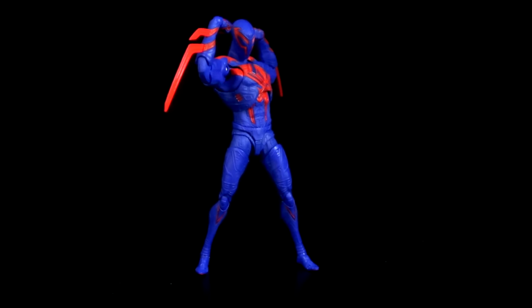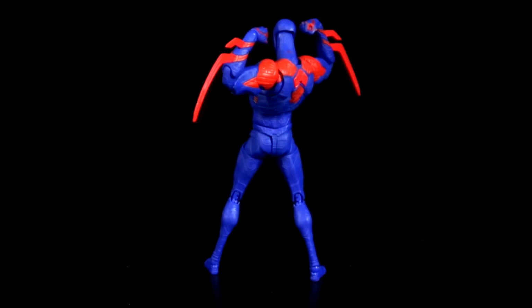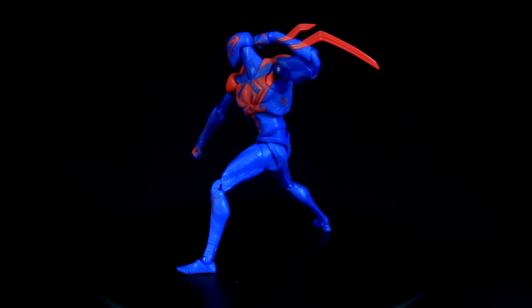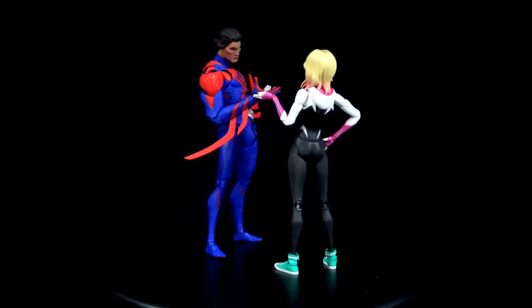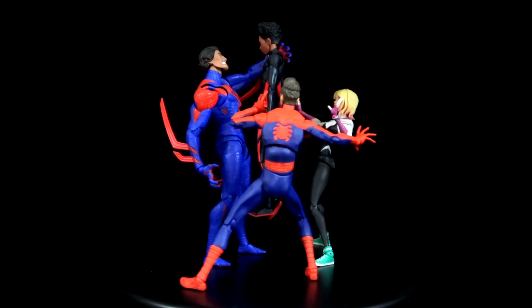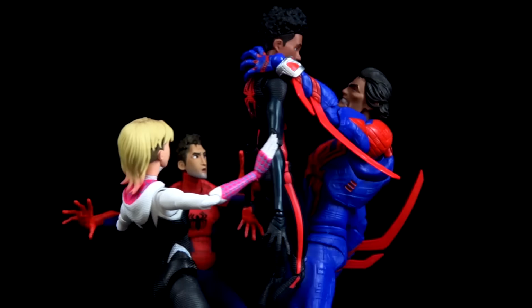Same as their other figures, it is smaller in size in comparison to the original, but that would bother me only if I had the original to compare it. Seeing him next to some of my other Spider-Verse figures, he scales great. I've had a lot of fun messing around with this figure, so much so that I've made a separate posing video for him.